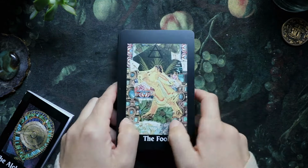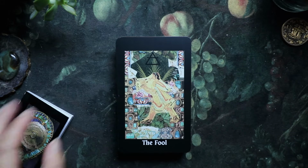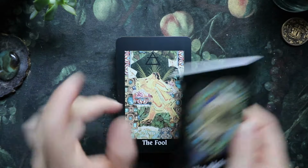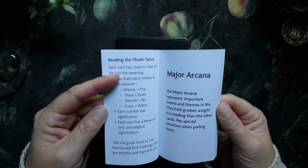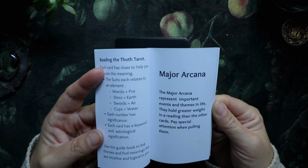Okay, let's look at some cards. Oh, maybe the book first. I'm too excited. Alchemy of Thoth. Same thing says in the back. In memory of Beverly Eisenberg, dedicated to the divinity of Thoth, Anubis, and Sekhmet. Okay. How to read. Good, huge font in this little book.